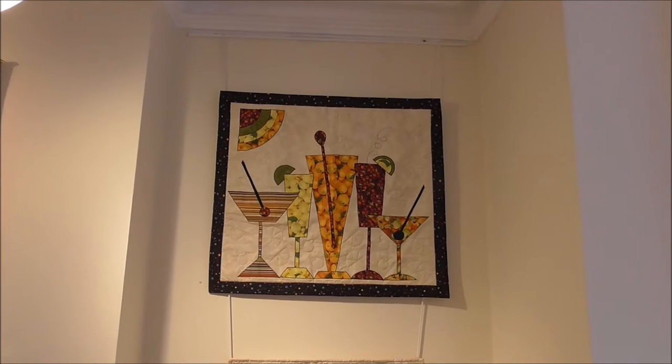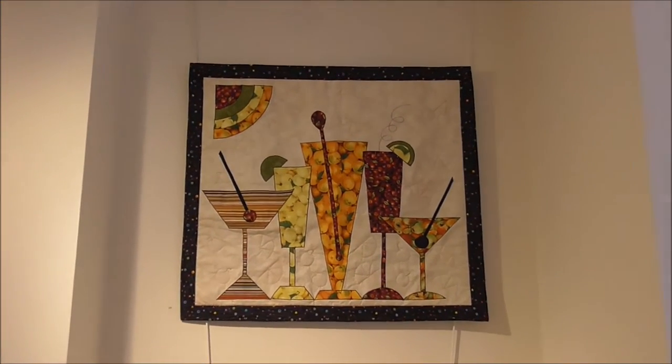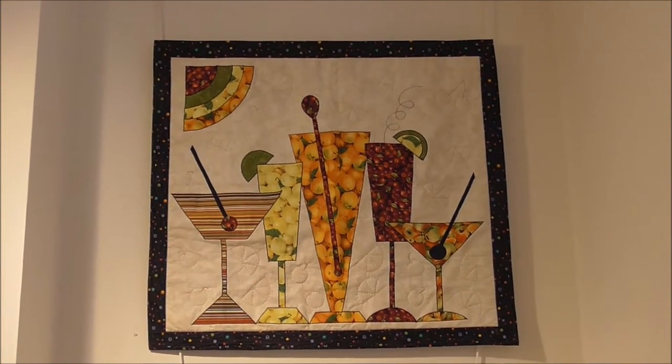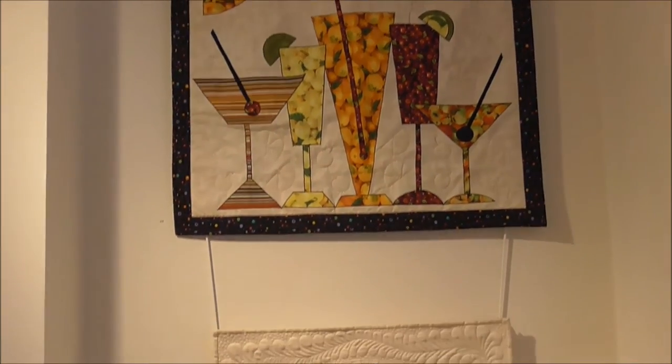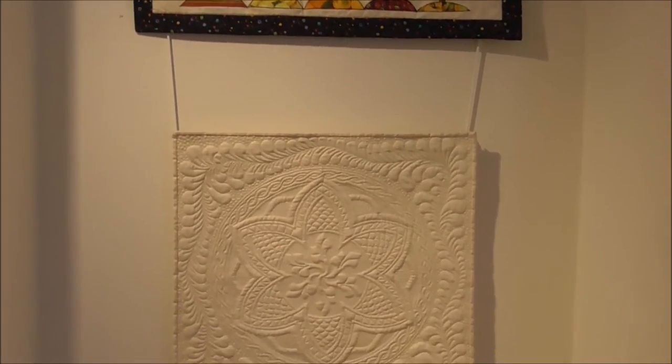Good afternoon, I'm down at Castle Espie, and this is an exhibition put on by the Loose Thread Quilters. And I thought you'd maybe like to see it.